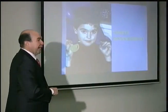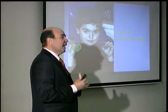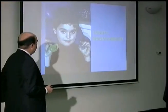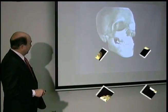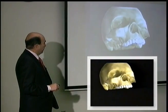When I have a child using the Suitor, I exchange the Suitor. I exchange the pacifier. I ask the patient to bring me the Suitor that they are using, and I give him the new Suitor, which is the appliance that I am using to correct the problem. So when I have any habit, I work on the habit first, and then I start treating the problem. And I give the appliance. And in that way, I manage the habit. Because my goal is to bring the tongue to the top.